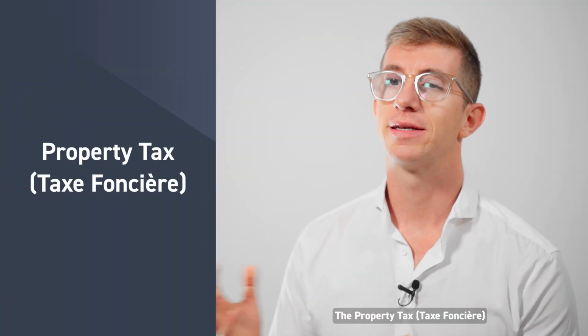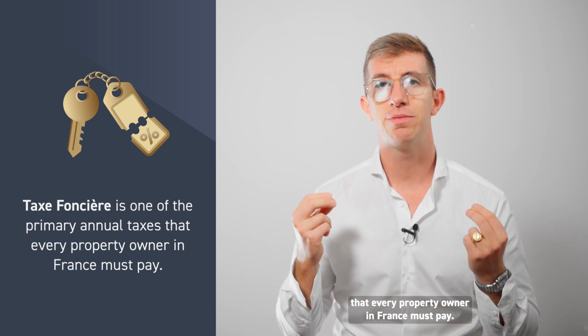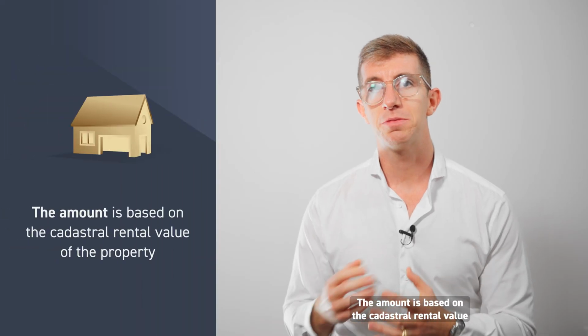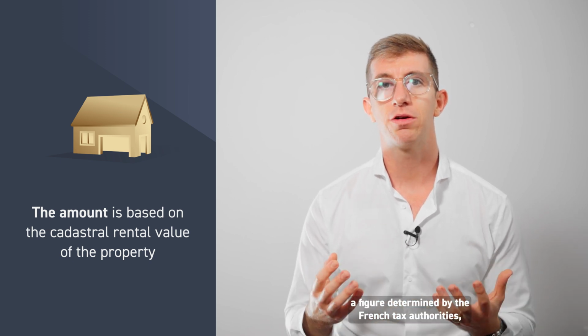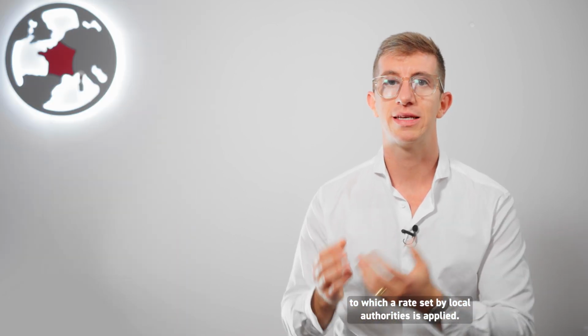The property tax, Taxe Foncière. The Taxe Foncière is one of the primary annual taxes that every property owner in France must pay. It applies to both built properties and undeveloped land. The amount is based on the cadastral rental value of the property, a figure determined by the French tax authorities, to which a rate set by local authorities is applied.